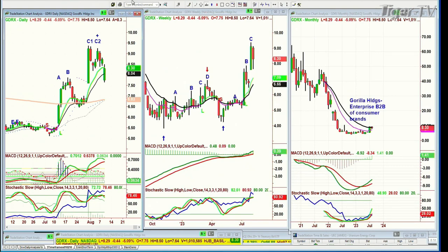Goodrx Holdings, I'm down 43 cents at 831. I'd say hold off. I might be wrong, but if I'm wrong, I still think you'll be able to get it in this area at some point again as it pulls back. I actually think it's going to fill the $7.50 to $7 area over the next week or so. So I'm just saying hold off.